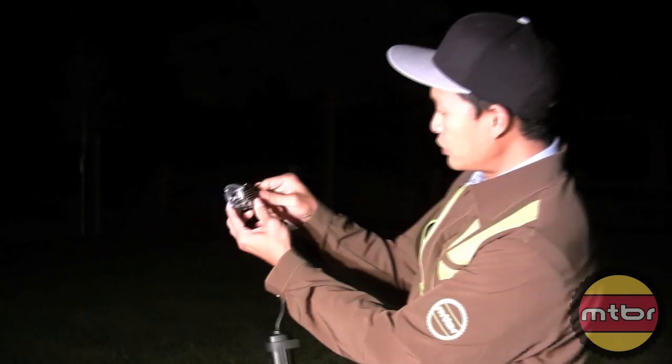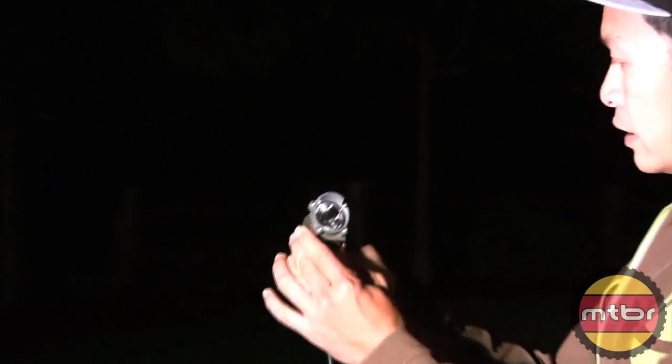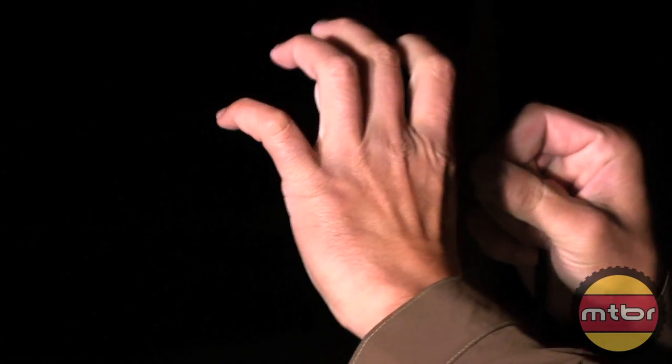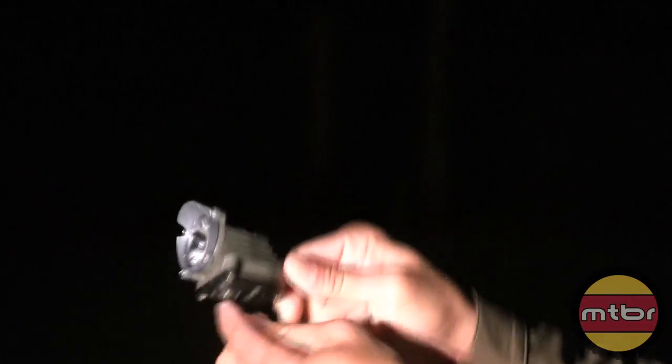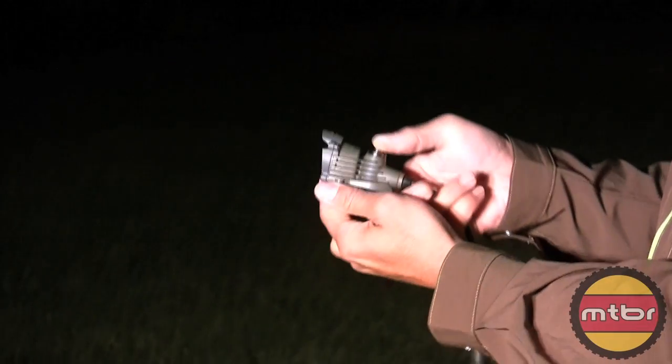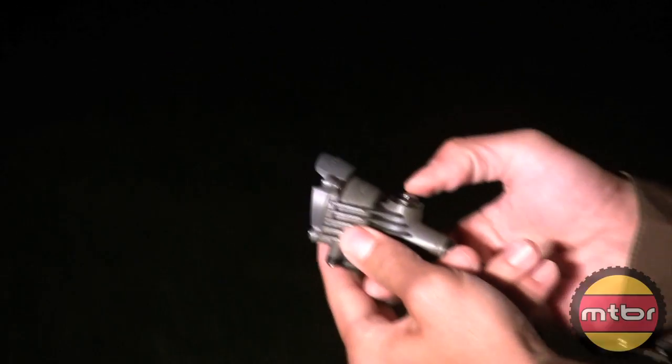So the SL features a much sleeker form factor. If you don't want that big bulky one, you have a nice carbon bike and you want something sleek, this is it. It's got a nice mount, no zip ties, lots of cooling. So let me turn it on. And there it is. As you see, it should match up to the beam pattern of the other.